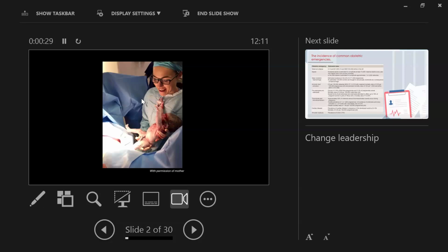If I had to choose all over again, I would still choose obstetrics. There's nothing more rewarding than actually being there at the start of life. So I hope that when you come to do your obstetrics attachment, that you can feel some joy.